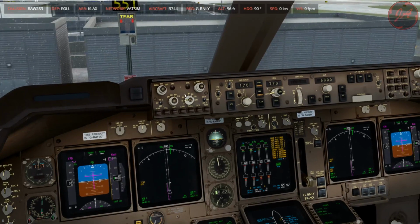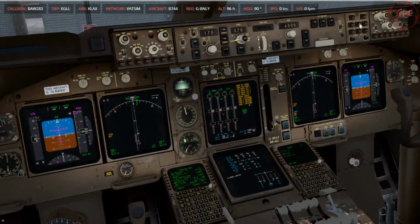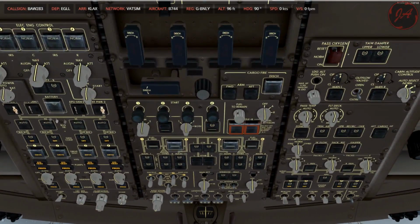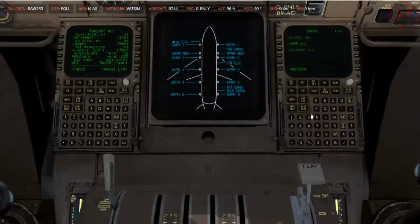So once the APU has come online, which it should do any minute now, I'll just have a look here. Let's see if we can find it. There's not really any button for it, is there? Just cancel all of these. So APU is already running, perfect. So we can disconnect, well actually we can go onto APU now. And we can verify the parking brake is set, which it now is.